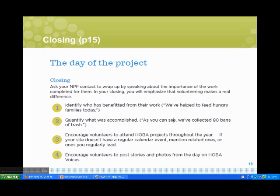Before you close, you should have contacted your nonprofit partner to wrap up by speaking about the importance of the work completed for them. In your closing, you will emphasize that volunteering makes a real difference. You should identify who has benefited from their work. When preparing your closing remarks, you should have researched and spoken to your nonprofit partner to see exactly who will be benefiting from your work today.